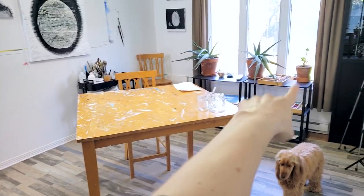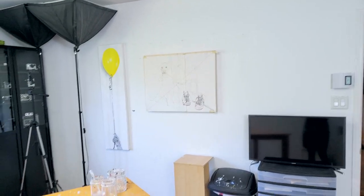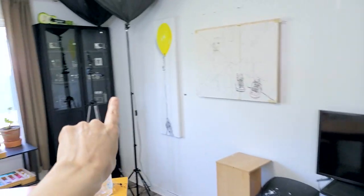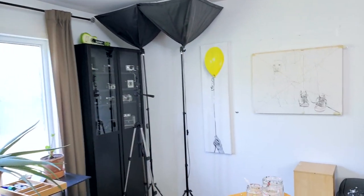All done. I'm really happy with the state of the studio. Let me show you. All tidy. And on this side, it might not look like it, but I did tidy. I removed one lamp from here. I kept those big lamps just because sometimes when it gets very rainy, it gets really dark here. So I need some more lighting for you to see better.